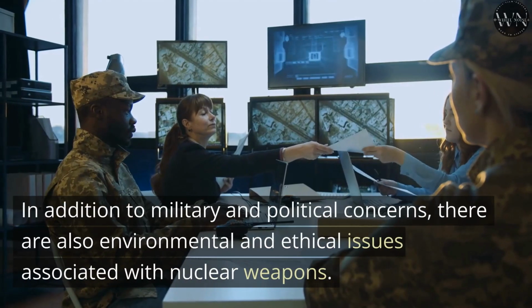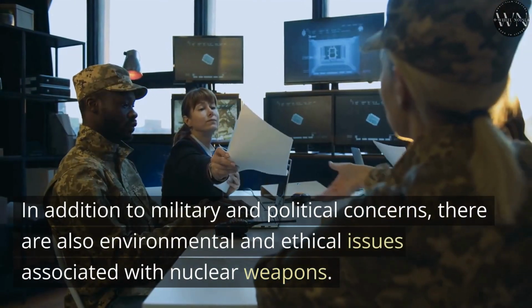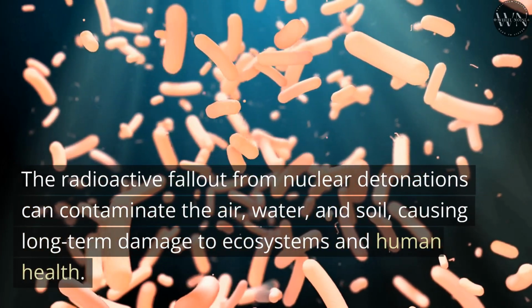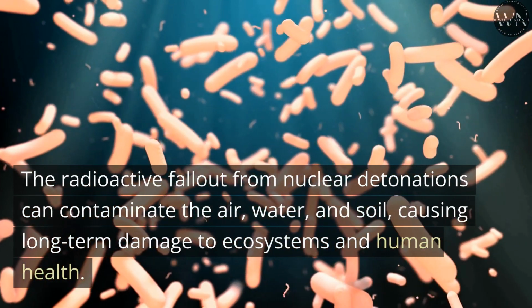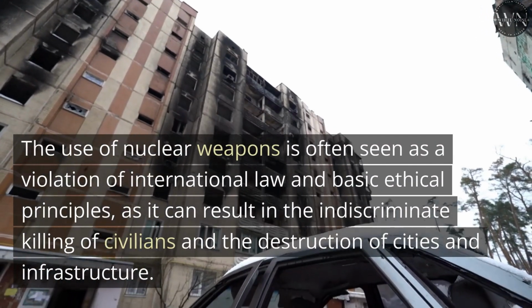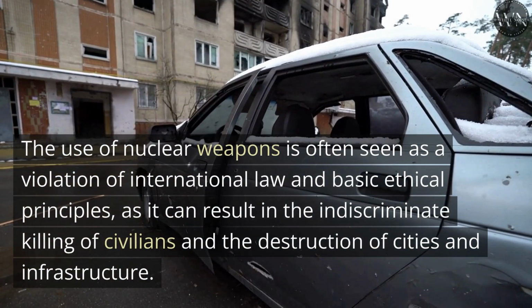In addition to military and political concerns, there are also environmental and ethical issues associated with nuclear weapons. The radioactive fallout from nuclear detonations can contaminate the air, water, and soil, causing long-term damage to ecosystems and human health. The use of nuclear weapons is often seen as a violation of international law and basic ethical principles, as it can result in the indiscriminate killing of civilians and the destruction of cities and infrastructure.